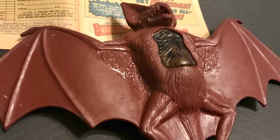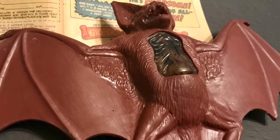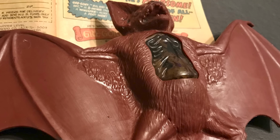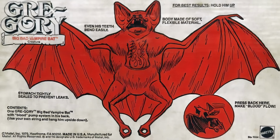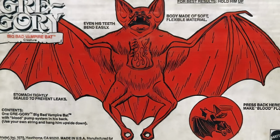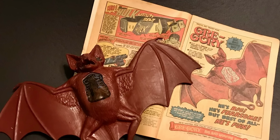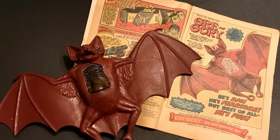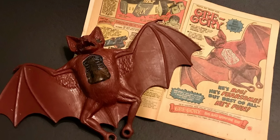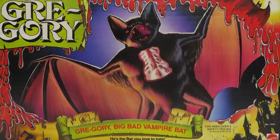The main gimmick, setting Gregory apart from otherwise pervasive rubber bats, was the blood-pumping chest cavity, activated by pressing on his back. The toy also boasted wing-flapping action, soft teeth you could push into your fingers, and feet you could use to hang the toy. Unlike the other, often disappointing toys advertised in comic books, Gregory delivered on every promise, and as an added bonus, came in a stunning box with astounding graphics.